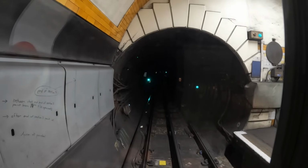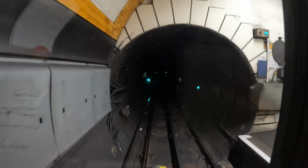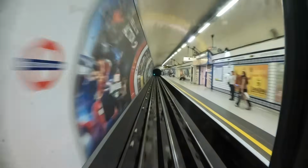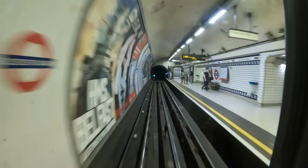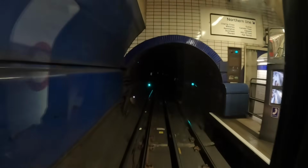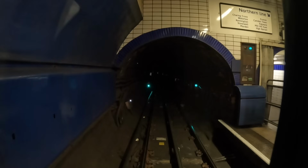And we're clear into Leicester Square. Or for my American friends, Leicester. Change for the Northern Line, Charing Cross branch. To Uxbridge. Everyone always uses just one door.